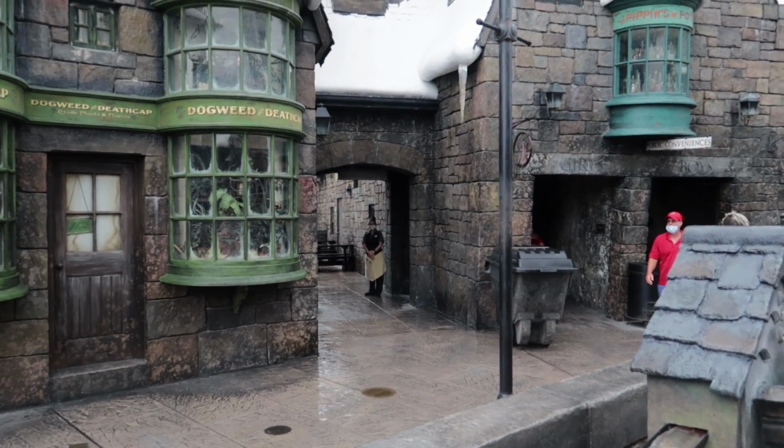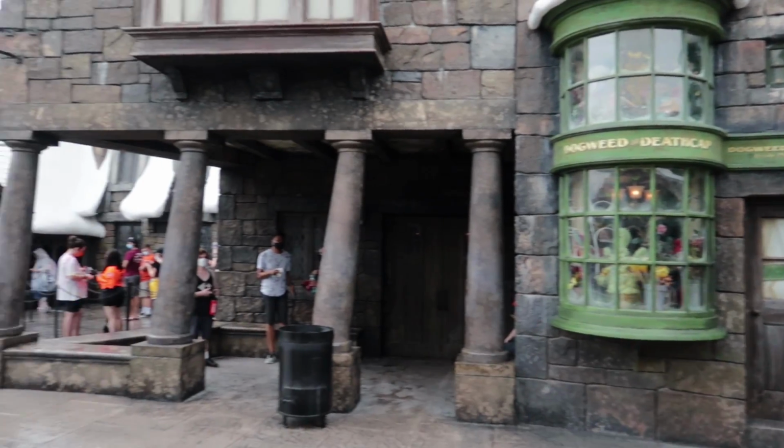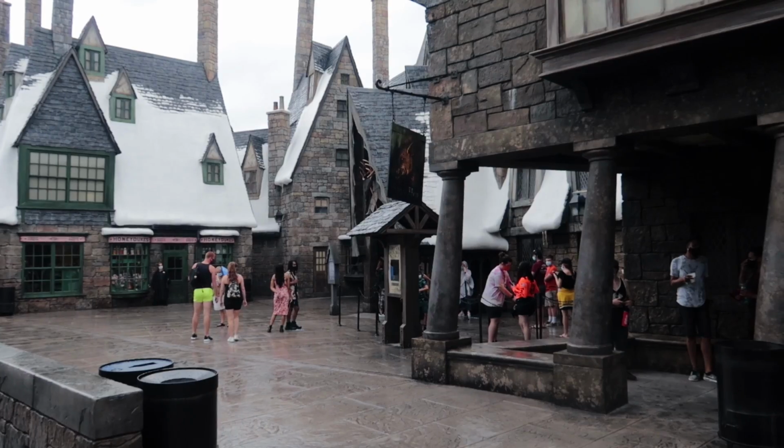Also, I need to let you know, you just can't walk into the backside of the Three Broomsticks. You just can't walk to the patio. You have to go through the main entrance so they can control the crowd and the seating level.